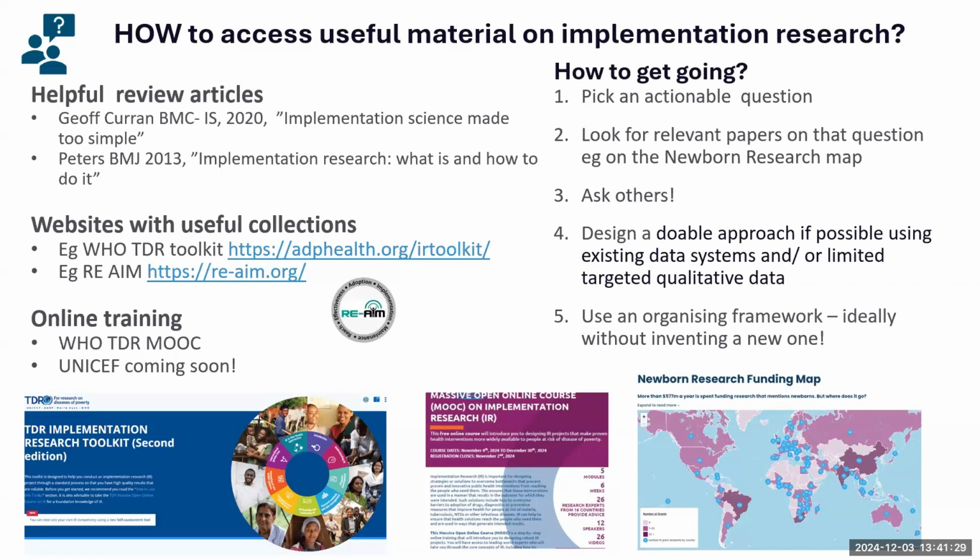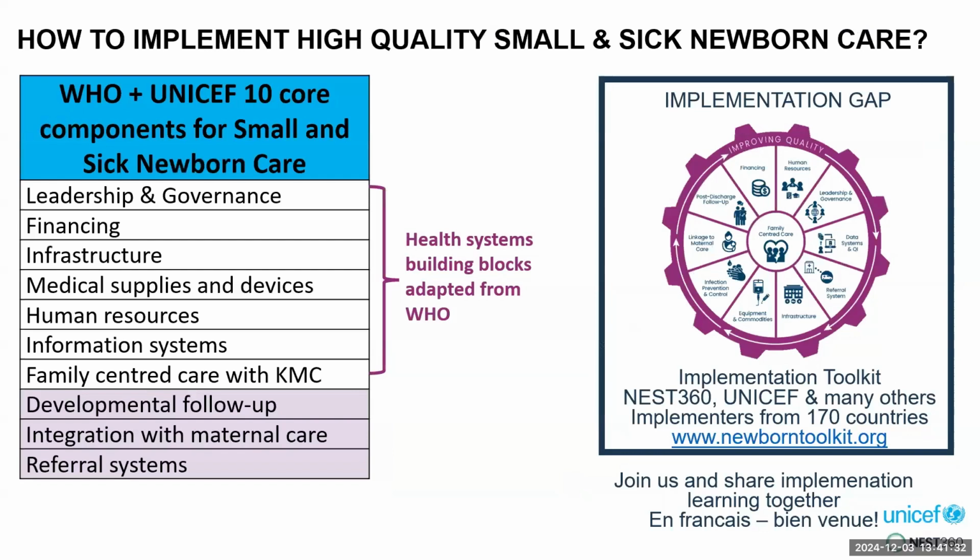So if you go to the next slide, particularly if you're looking at implementation for high quality small and sick newborn care, really encourage you to think about this fantastic systems change framework that WHO and UNICEF have put together with 10 core components. So 7 of them are health system building blocks and 3 of them are connections along the continuum of care. And that's the basis for this toolkit. So you may find useful tools, things that people have already answered. And we would really encourage you, if you learn something, if there's something that you're learning through quality improvement or through implementation research, please share it and help us to go faster together.